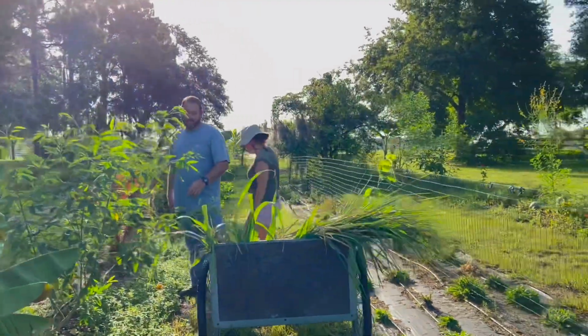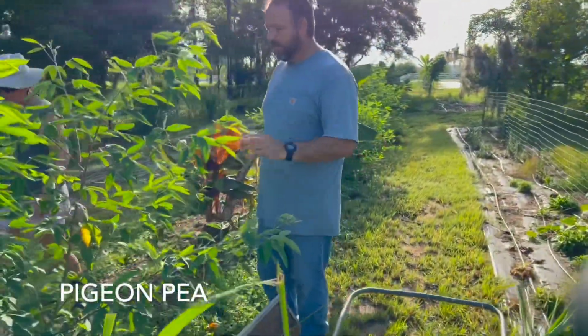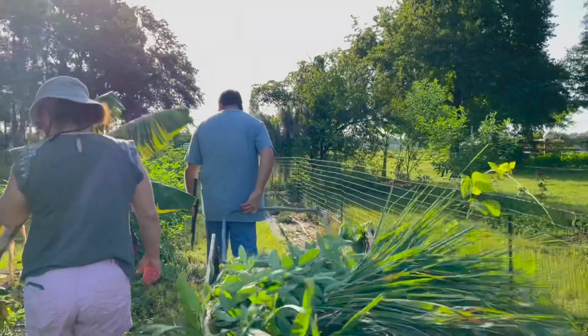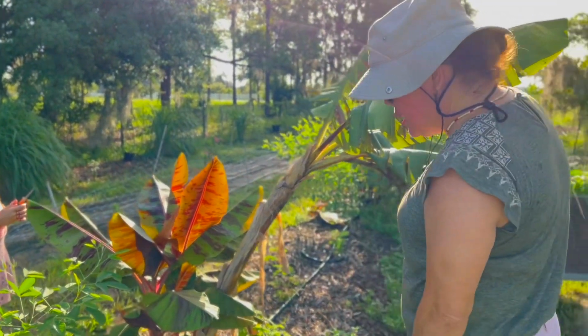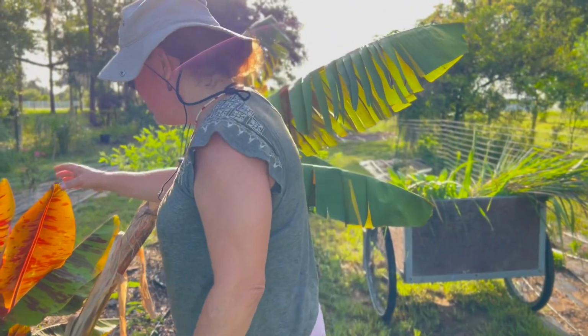Also with the pigeon pea, it's basically our chop and drop on our rows of trees here. But I like to give the goats a little bit. They love the leaves on these things. Ideally, in an agroforestry area, you want to chop and drop, which is after you lay down your initial mulch, which is what we try to do. But the goats want us to share with them too, so we do both.